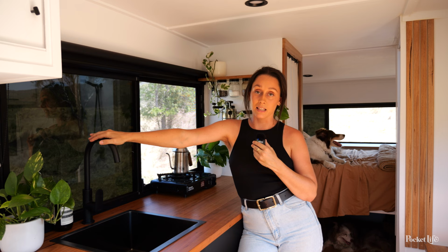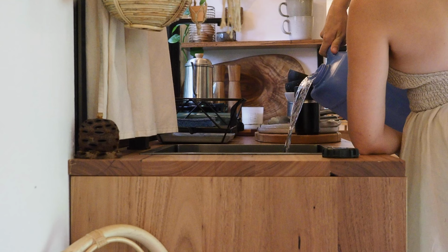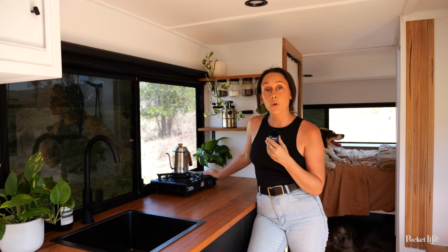So for literally 5 years, I didn't have running water, and I was filling up a jerry can, tipping it in the sink, catching it in a bucket underneath, and that's how I was washing dishes. So now that I finally have running water, it is a game changer, and it makes living in this space so much more comfortable.